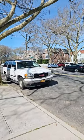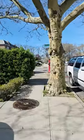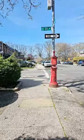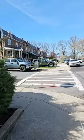Look at those gorgeous homes over there. And a park is ahead of us. I do believe that's part of Marine Park. And then I get to make a decision of how we go around it, or through it. So we shall see.